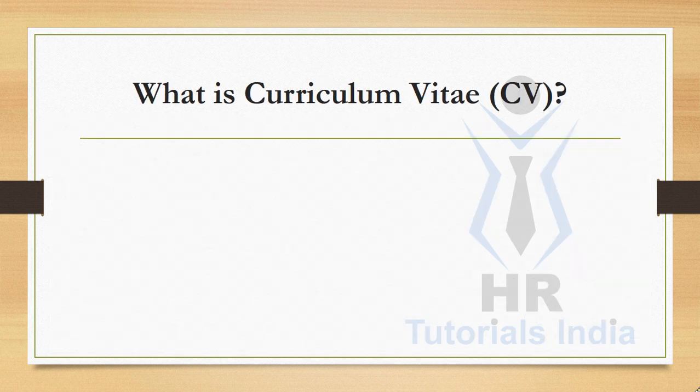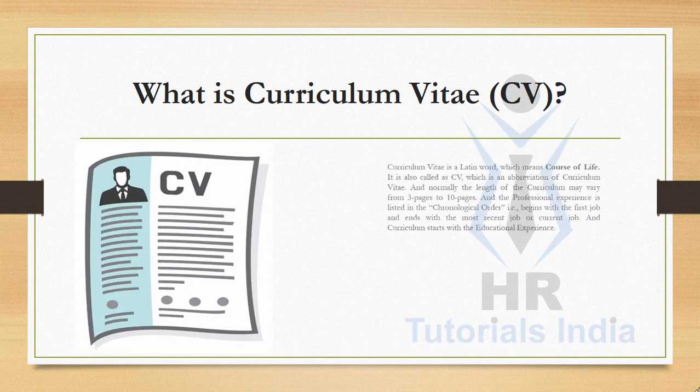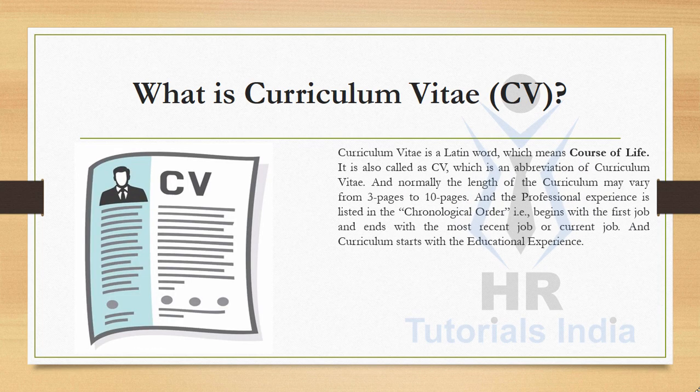What is Curriculum Vitae CV? Now let us see what Curriculum Vitae is. Curriculum Vitae is a Latin word which means course of life. It is also called as CV, which is an abbreviation of Curriculum Vitae. And normally the length of Curriculum Vitae may vary from 3 pages to 10 pages, and the professional experience is listed in the chronological order. That is, begins with the first job and ends with the most recent job or current job.